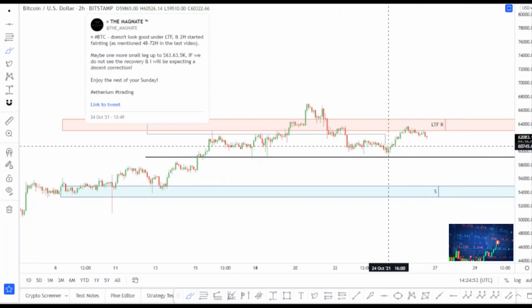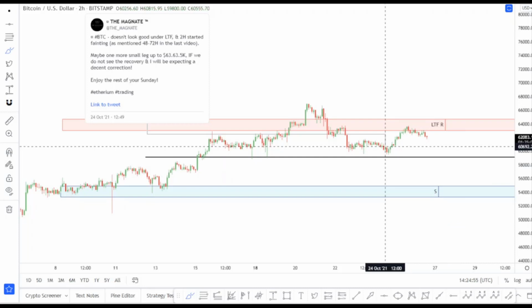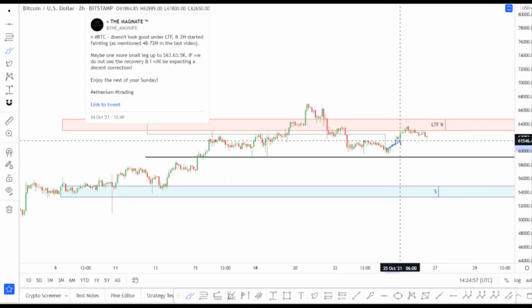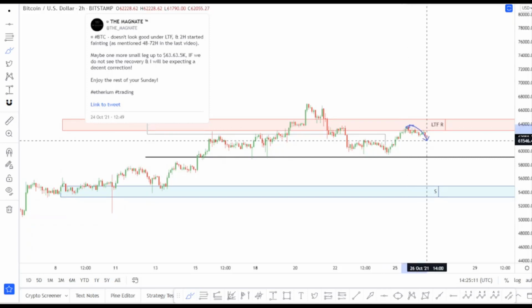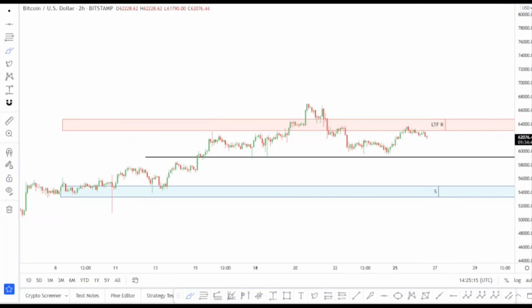So as you can see, that was tweeted at around the 24th, and then I was saying we have another small leg up all the way up to 63,500. So the highest one for this candle was $63,600 right in here. At the moment, we're seeing a rejection. Let's analyze the current condition of the 2 hour time frame.